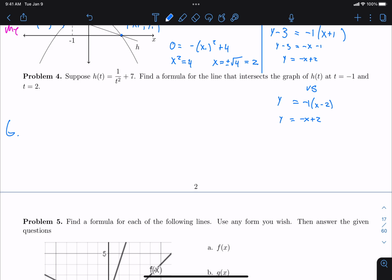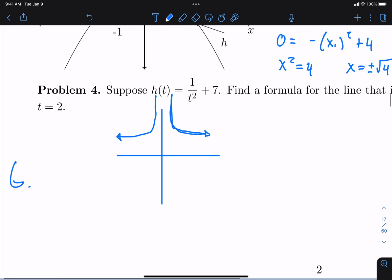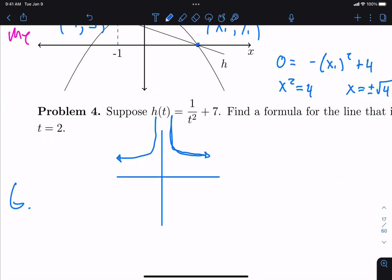So, first of all, let me show you what this function looks like, although you don't need to know what it looks like. But 1/t² plus 7 looks something like this. Okay? And what we're trying to do here is find the formula for the line which intersects the graph of this function at t equals -1 and t equals +2. So let's put those on here.